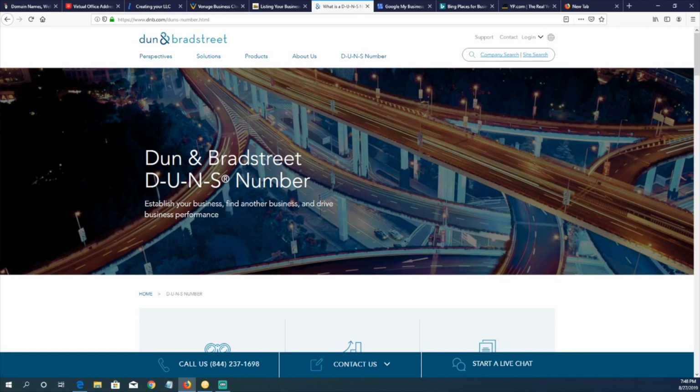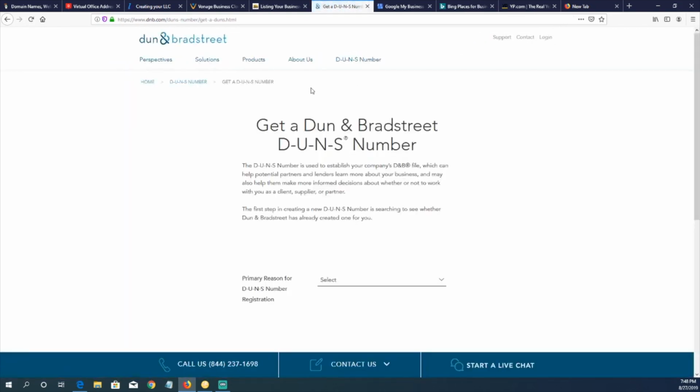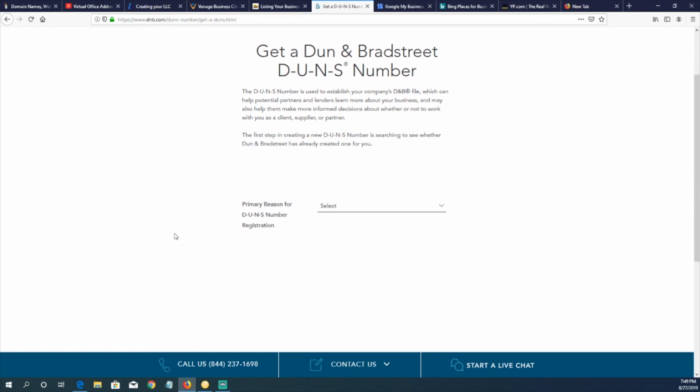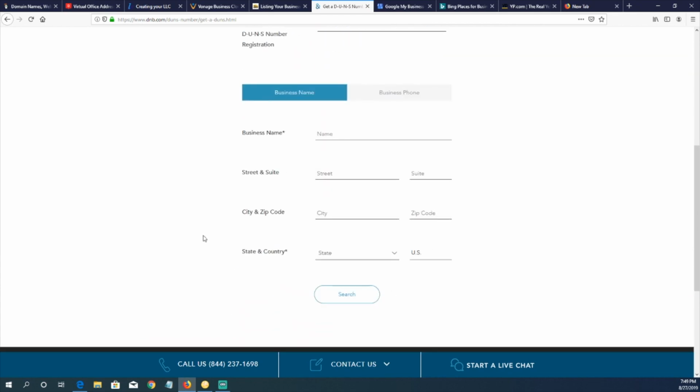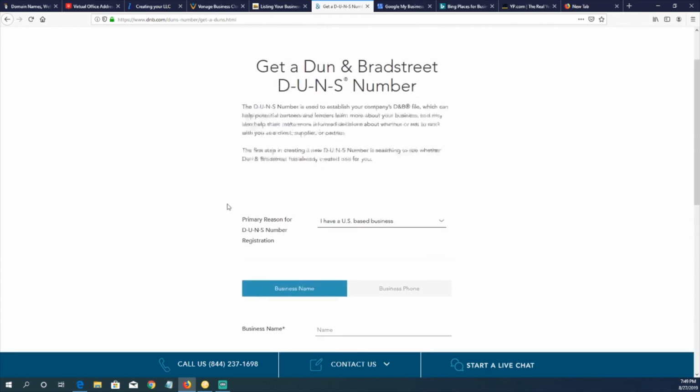You do not need any of the stuff that they're going to sell you. Just apply for the free DUNS number. It takes you about 30 days to get it for free. Again, if you want to rush it, let's go here, get a DUNS number. If you want to rush the process, you could pay for it, and you'll get your DUNS number within 7 to 10 days. And then you just go here, I have a US-based business, and then you would fill out this information.